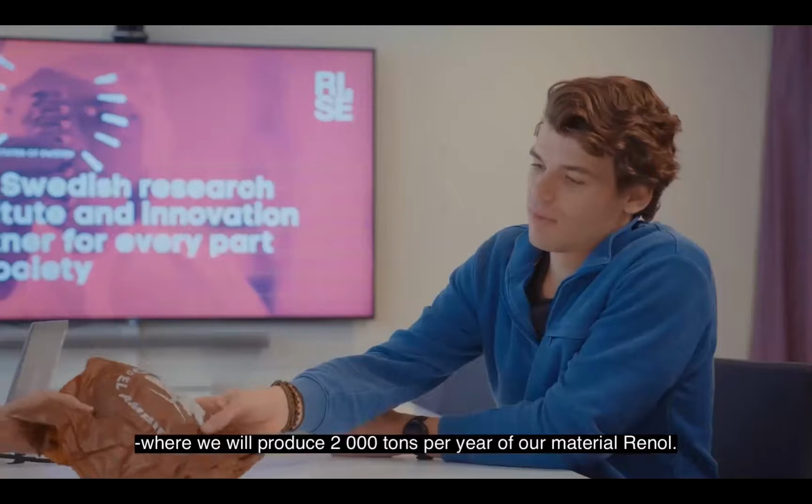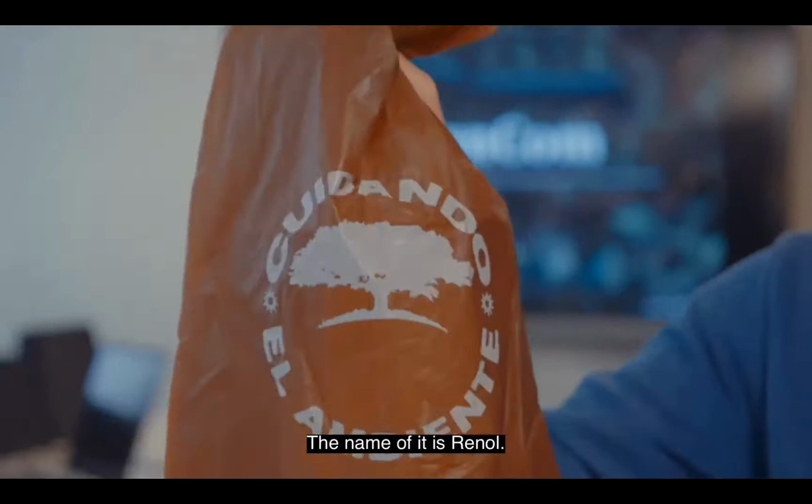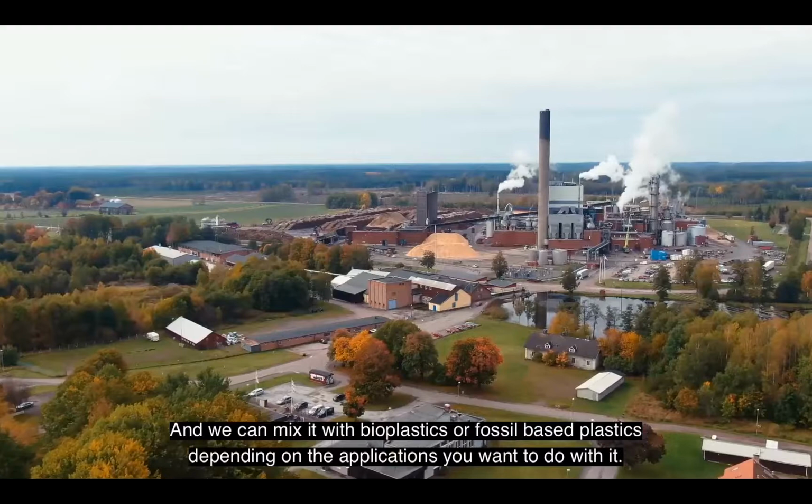This is one of the end applications of what we do at Rencom, using lignin to make plastic bags. The name of it is Renol, and we can mix it with bioplastics or fossil-based plastics, depending on the applications you want to do with it.